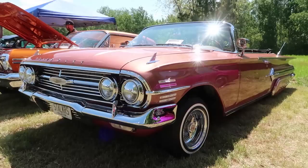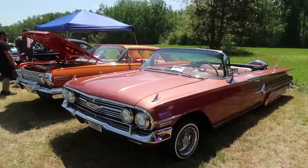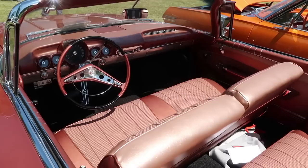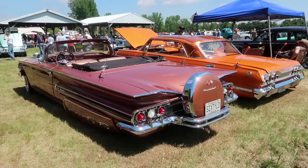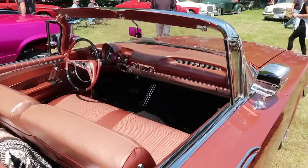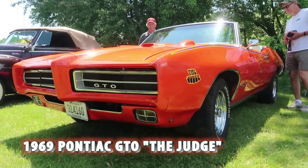Absolutely amazing car, both of these Impalas right here. Got them all lowered and everything. Man, my goodness. So nice. Pontiac GTO, the Judge.